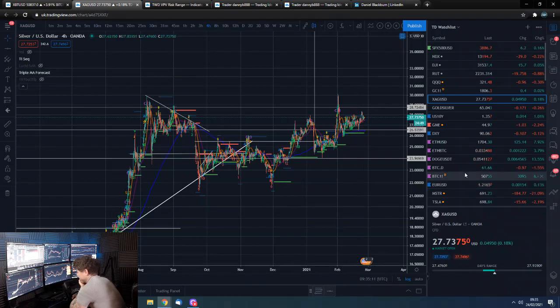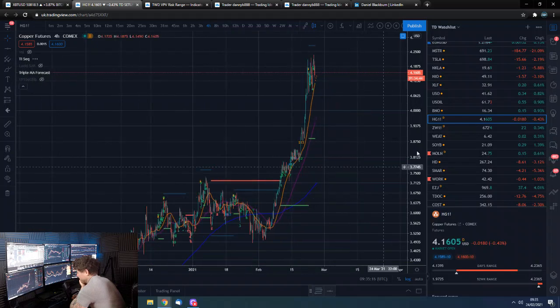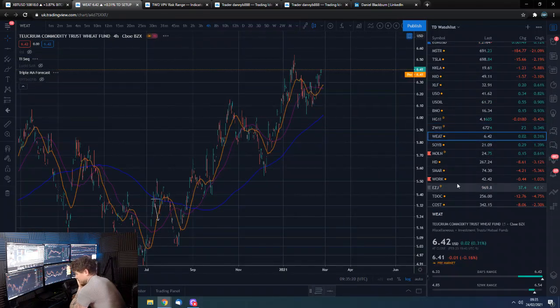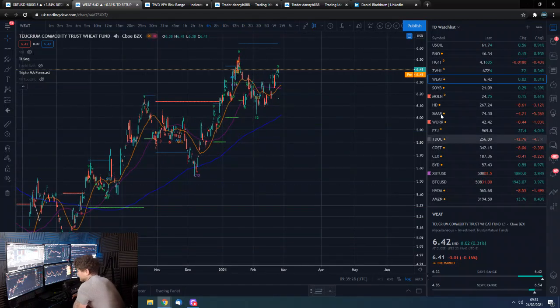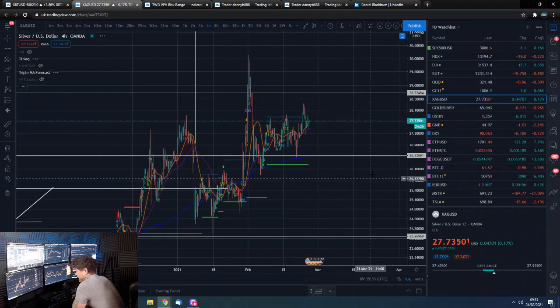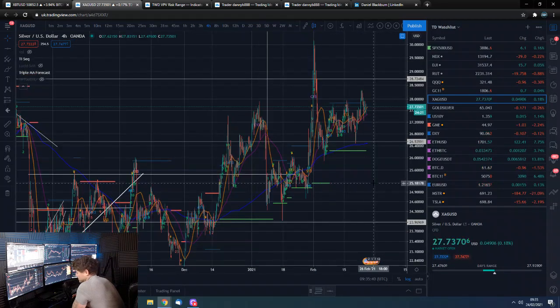But now if you want to look at any commodities, let's look at copper. Well, there you go. Let's look at soybeans. Well, there you go. Let's look at wheat. Well, there you go. Any others we want to look at? Yeah, you get the point. So silver, being an industrial metal and a commodity as well as a precious metal, is clearly getting two bids. One from the people wanting precious metals, and one from the people basically bidding up hard assets just because of inflation.